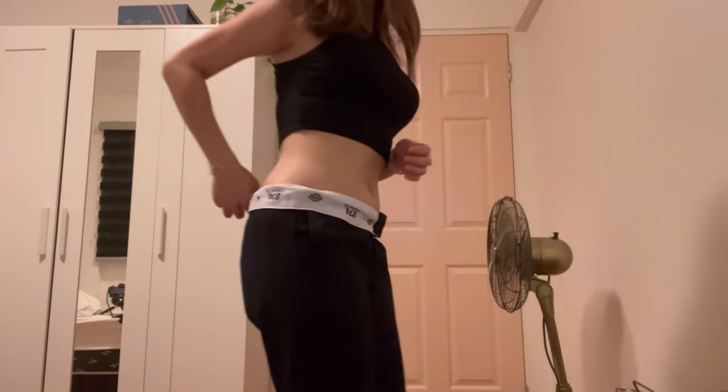I kind of overestimated my waist, I think, because I've been working out here and there. So I don't really know what's my current size, but at least I can do this. Slightly big at the back. Look.